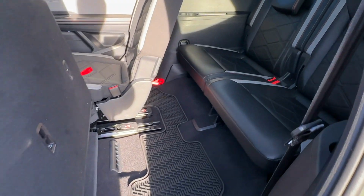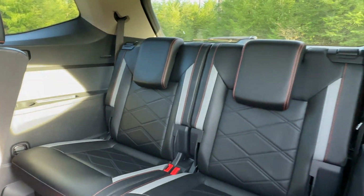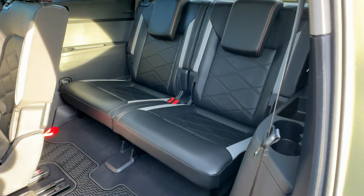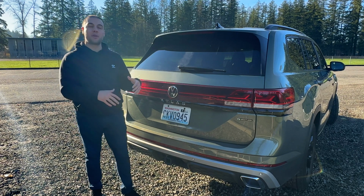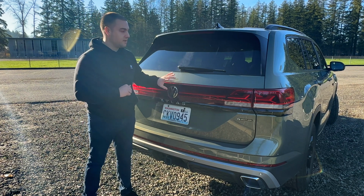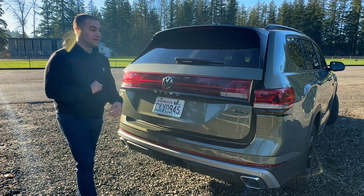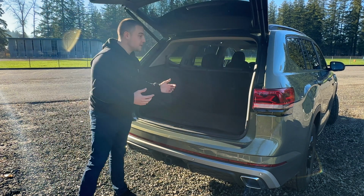Now, this being a typical 3-row SUV, you do get plenty of space in the third row for children, maybe not so much adults, but you do get 4 cup holders and 4 USB-C ports. Moving on to the cargo area of the Atlas. With the technology package, one of the things you get is the hands-free boot release. So all you have to do to open up the rear latch is wave your foot underneath and voila, the back area opens. And that reveals lots of cargo.